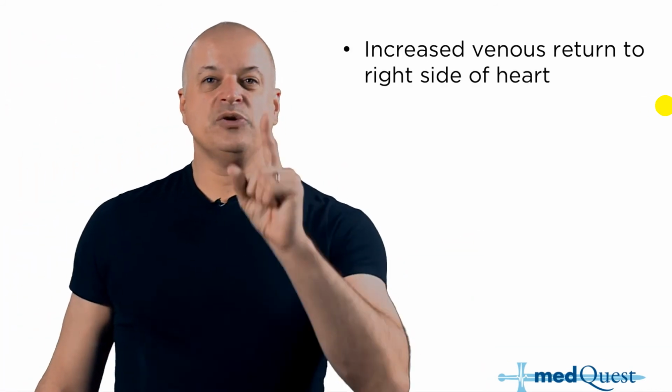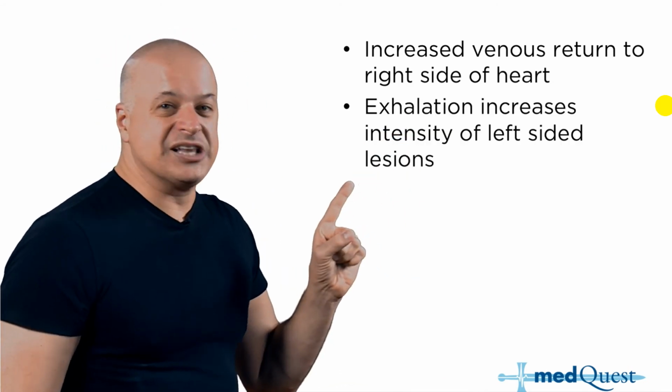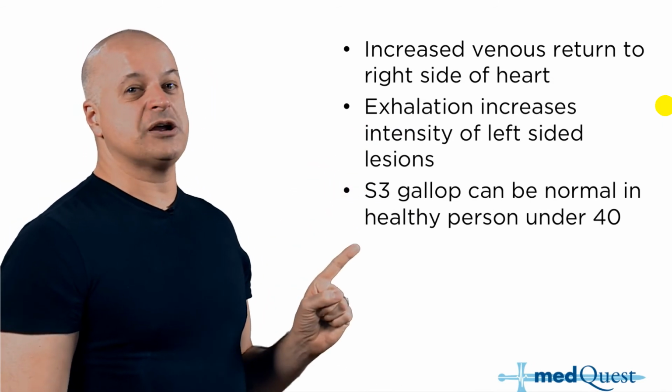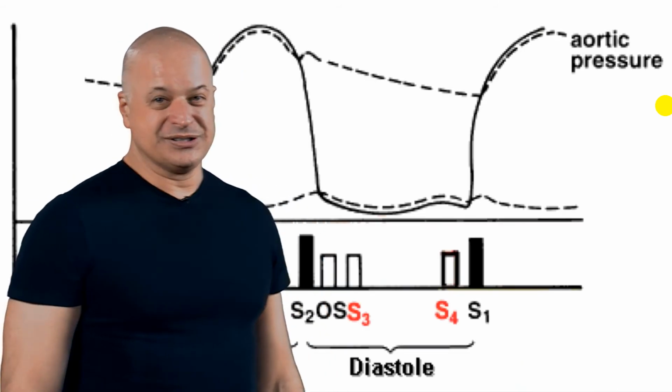And this is when you increase venous return to the right side of the heart when you inhale. Exhalation increases it to the left side of the heart as you squeeze the lungs. S3 is normal in young people. It goes away, and if it comes back, it's worse.